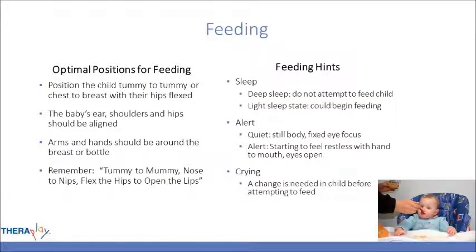So feeding is one of those first things that you have problems with or that you have to be concerned about. So let's talk a little bit about those optimal positions for feeding. You want to position your child with their tummy against your tummy, or their chest against your breast if you're going to be breastfeeding. And if you're bottle feeding, this is still a pretty good position for your child so that you get some of that cuddle time.